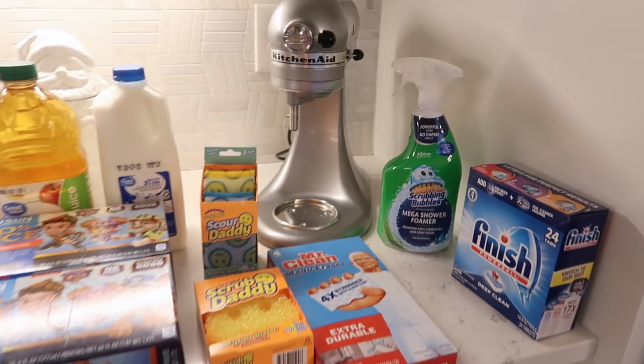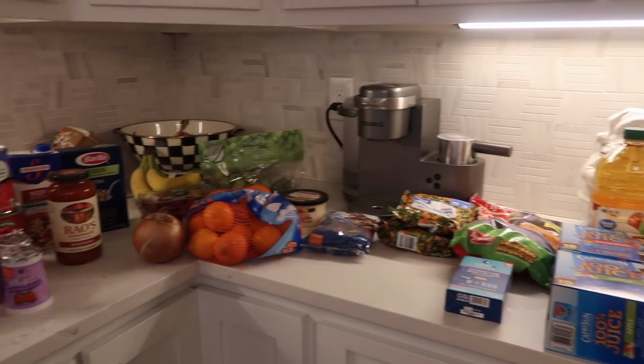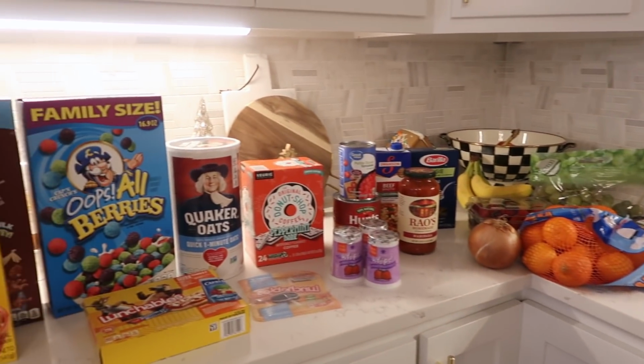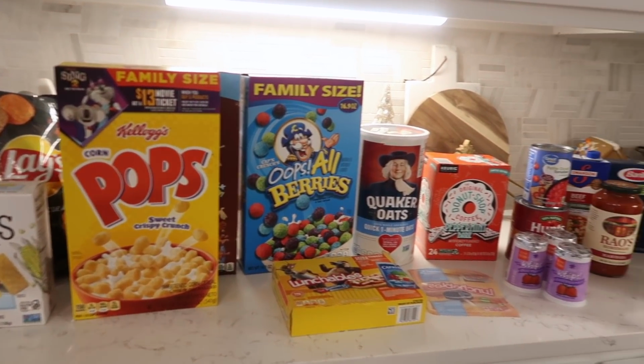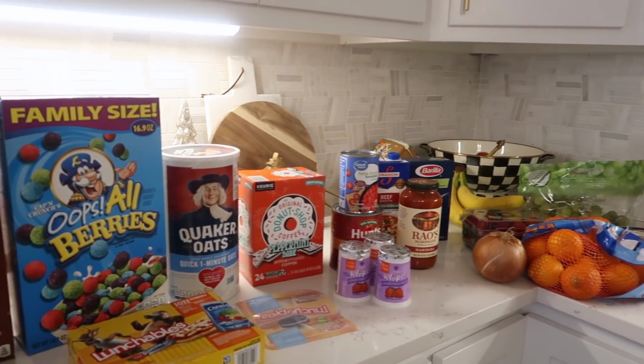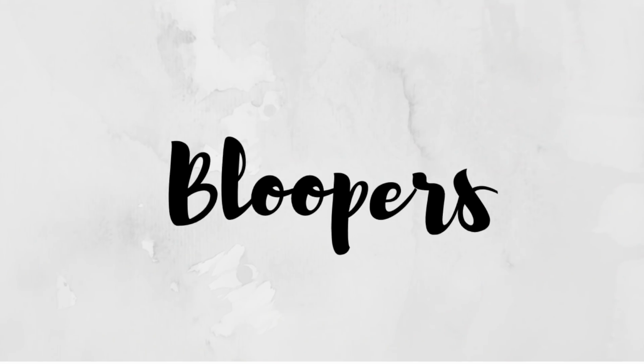So anyway, this is everything that we got. I hope y'all enjoyed this short little haul. Like I said, we don't have our meat and stuff like that because we get it from Publix, but this is just an idea of what we got to last us through these next few days and into next week.